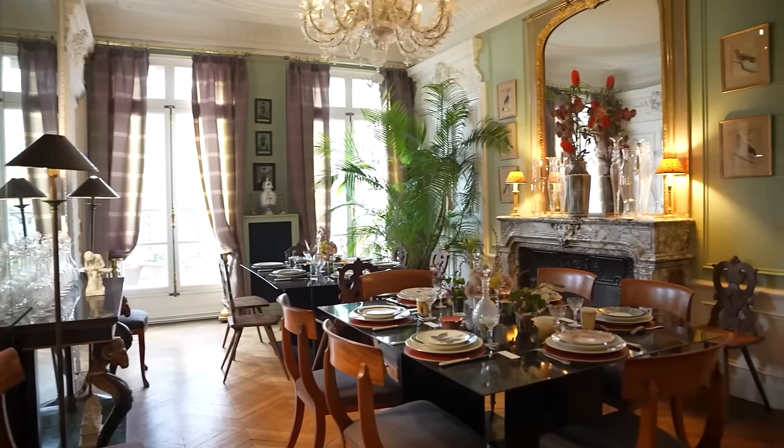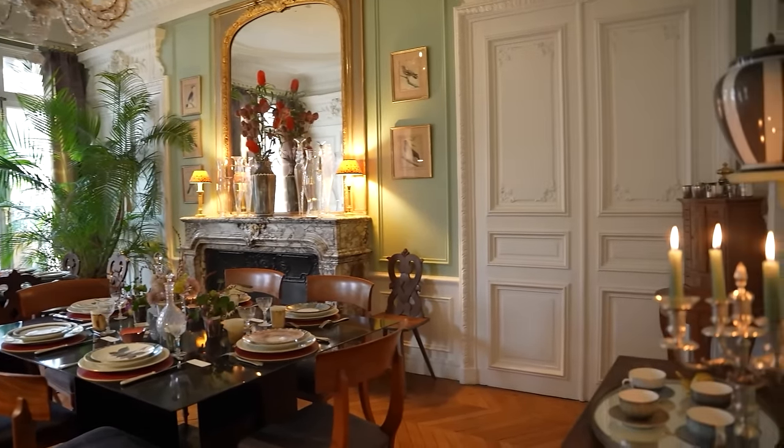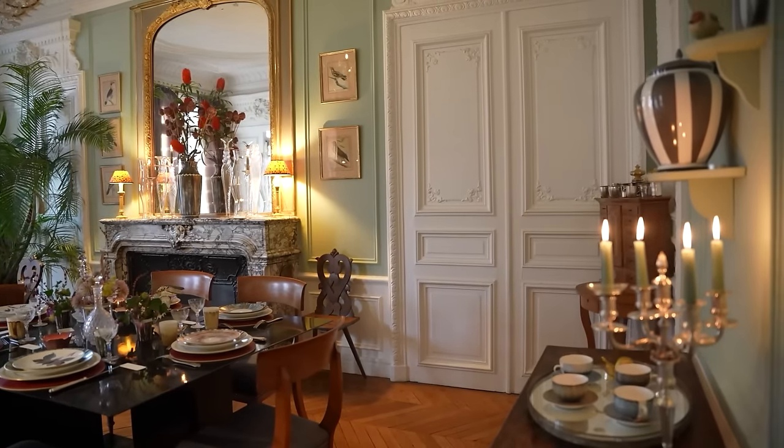I find when you have a dinner, it's very important to have a very gentle and soft lighting, because everyone looks so much more nice when you have the lighting of the candle. So everything where I could put a candle, I will use. I will show you after.